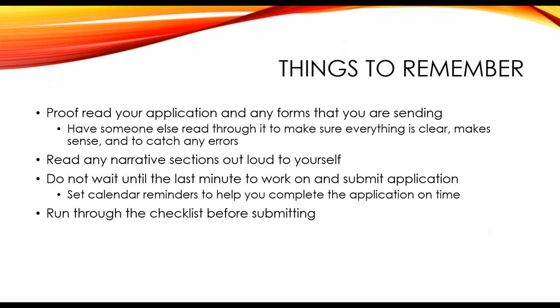So just a few things to remember. You want to proofread your application and any forms that you're sending us. Check them for grammar mistakes, spelling mistakes. Make sure everything is clear and concise and makes sense. So you want to have someone else read through it to make sure everything is clear and makes sense. And having another set of eyes to catch errors is always a good thing.